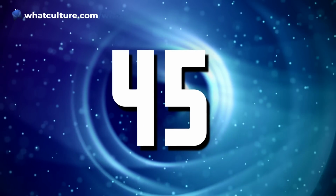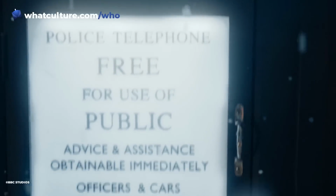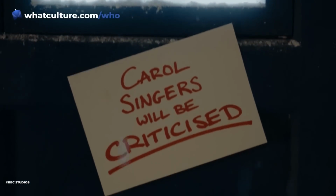Number 45. So in that same shot of Mel, there's a blurry sign in the background just on the right. This is the 12th Doctor's "Carol Singers Will Be Criticised" sign that was hung on the TARDIS in The Husbands of River Song.